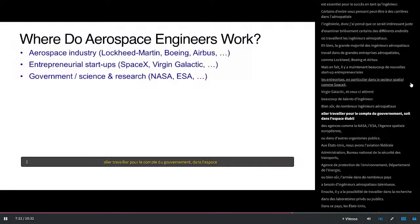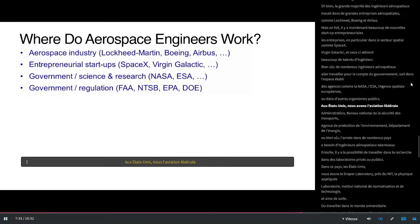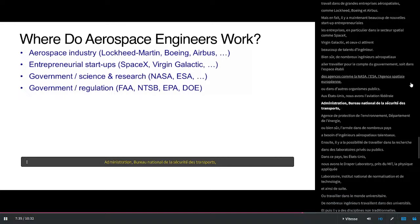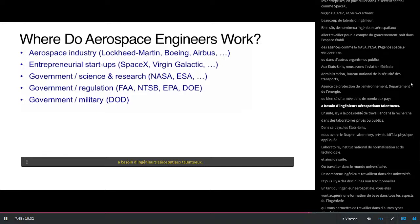Of course, many aerospace engineers go to work for government, either at established space agencies like NASA, ESA, the European Space Agency, or in other government agencies. In the United States, we have the Federal Aviation Administration, National Transportation Safety Board, Environmental Protection Agency, Department of Energy, or, of course, the military in many countries has a need for talented aerospace engineers.